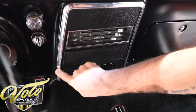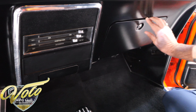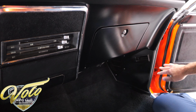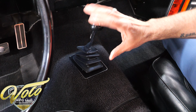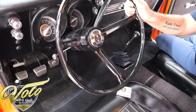This piece of aluminum trim has light surface scratches. I think the glove box liner was replaced. So it's just nice and clean and tidy. I'm sure the carpet was replaced. The original style shifter ball and all that good stuff. Basic steering wheel in good shape.